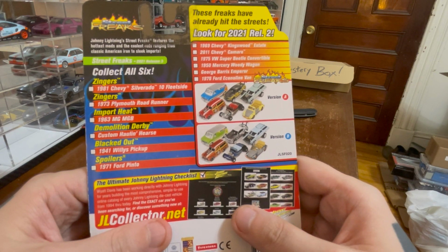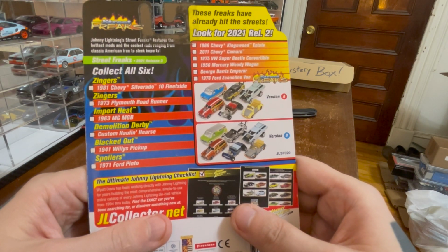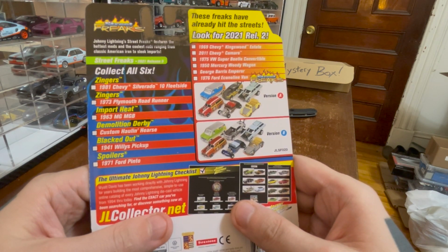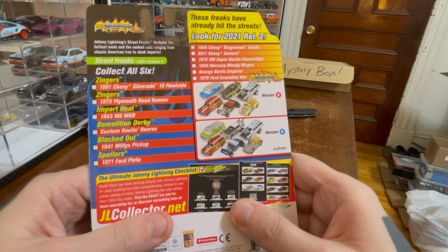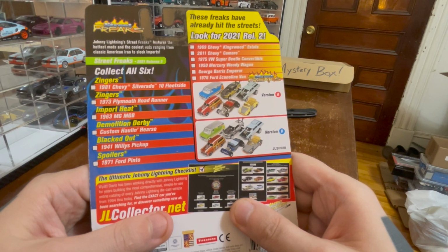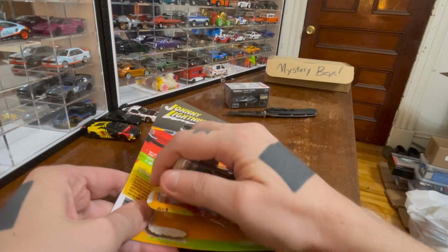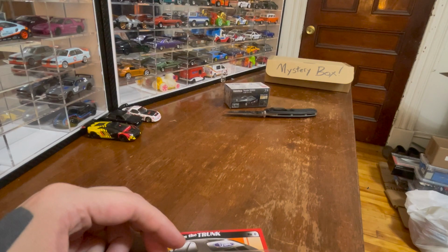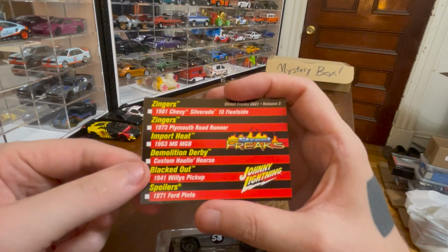So there's a zinger of a Silverado, a zinger of a Plymouth Roadrunner. Import Heat is the '63 MGB. I haven't got a clue what that is. Demolition Derby is the custom Holland hearse. Blacked Out is a Willys pickup. And Spoilers is the 1971 Ford Pinto. We learned nothing from that. Spoilers. Number 6. Okay, that's the same thing.